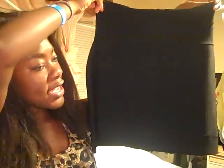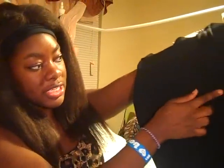So let's get started. The first thing I have is an Herve Leger bandage skirt. And this skirt style is called Charlotte. This one in particular has a nipped in waist and it comes out down the hips. And it's got two bandage panels at the top. Okay? It also has a zipper in the back and the zipper goes all the way down to there. So it goes way past your butt. See? I don't even know if this is in the shot. I'm trying to do this fast. But the zipper goes all the way down to there.